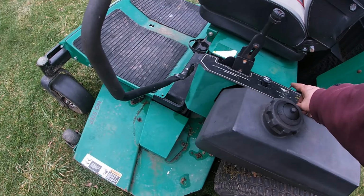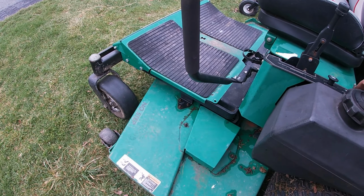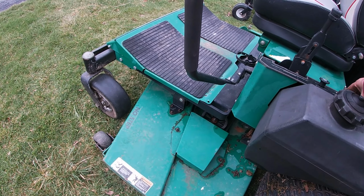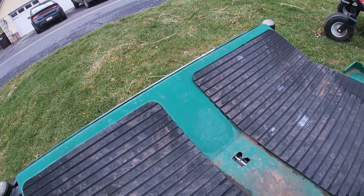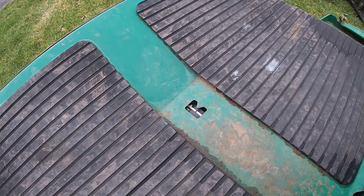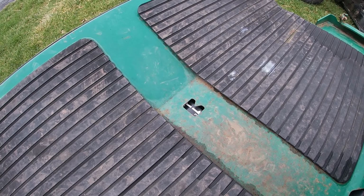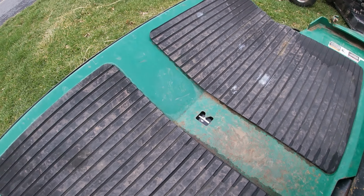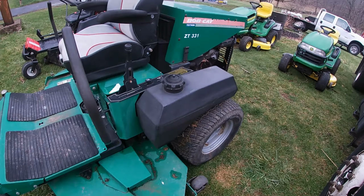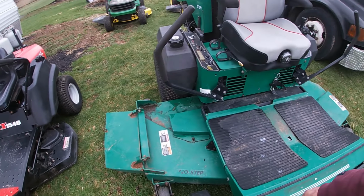See this cut height? Here, we'll lift it up. See the deck going up? Deck going down. Look at that. Electric, dude. You can see what level you're at. See? So now we're going to 1, 2, 3 inches, all the way up to 4 inches. That's about as high as she goes. But, I mean, what a great unit. I got this for a steal. I'm thrilled about it.